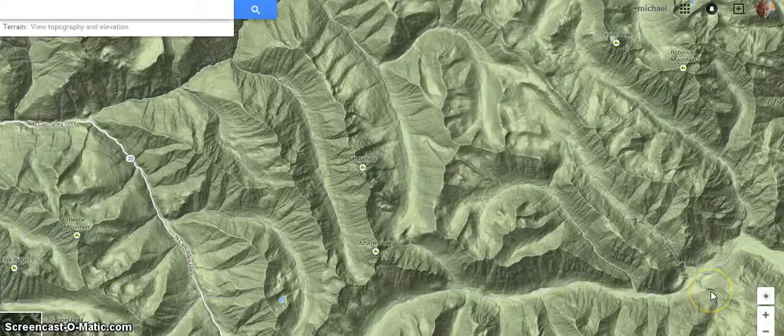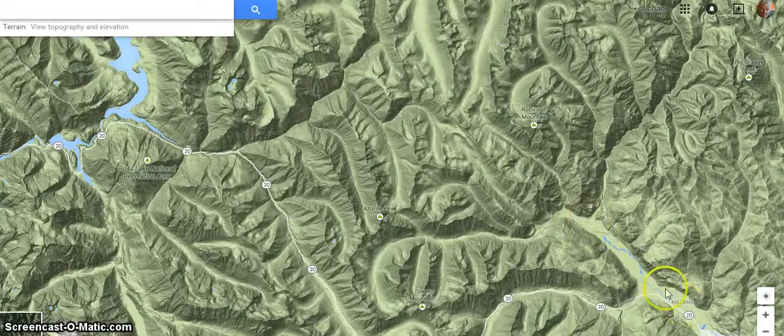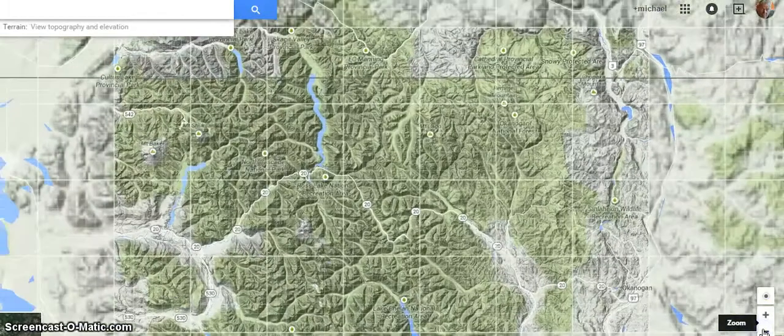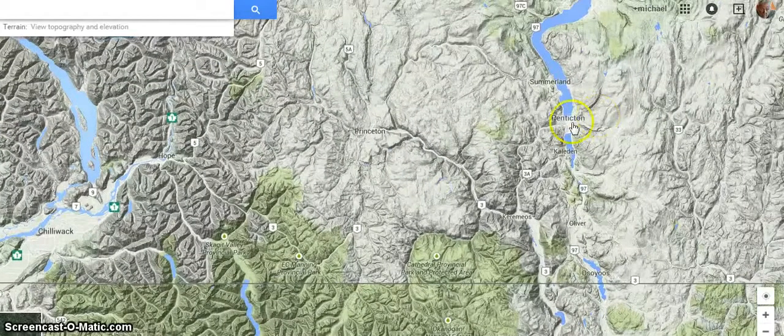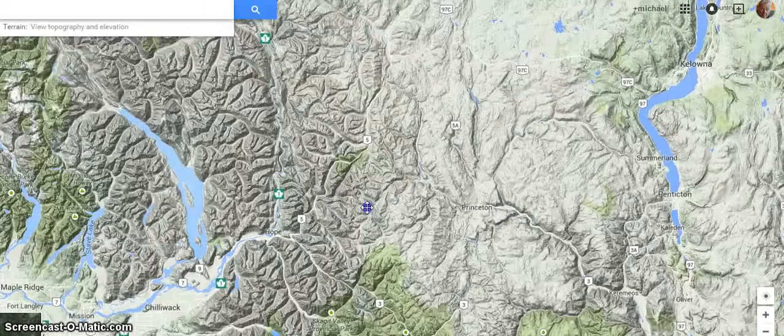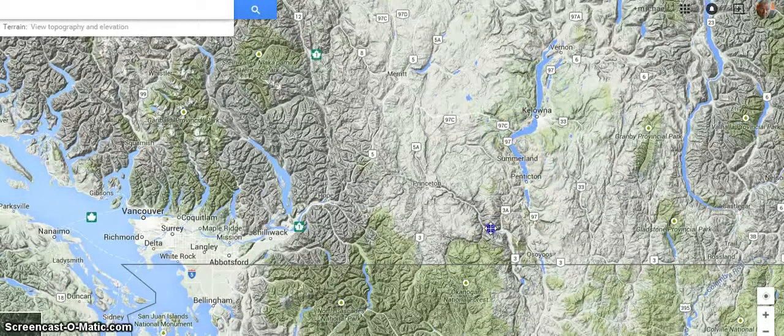This is really different than a lot of other places, and I think I know the reason why. Let me zoom out. You'll see this canyon right here has a lot of sediment. It's flat stuff down here, as opposed to this and all these other places. So if you zoom out, we have Princeton. Let's see. I'm looking for Lake Okanagan. Let me zoom out a little bit more. Oh, here, Penticton. Here's Lake Okanagan. This is kind of a low point.